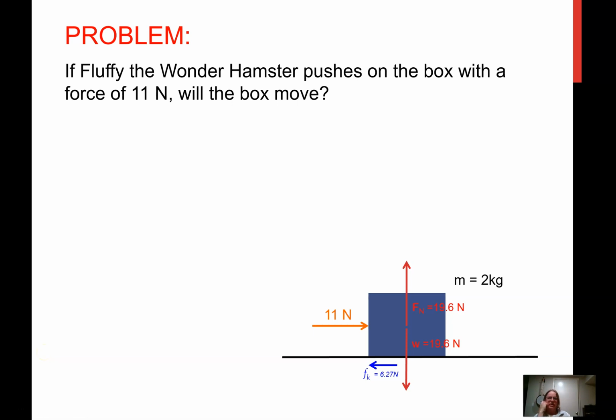As promised, mathletes, here is part 2. Fluffy the Wonder Hamster pushes on a box with a force of 11 newtons. Will it move? Looks like they're letting the cat out of the bag, and there's a kinetic friction force of 6.27 in this case. So if that's true, that's bigger than that.